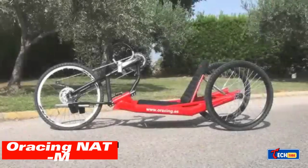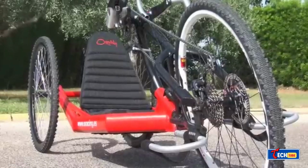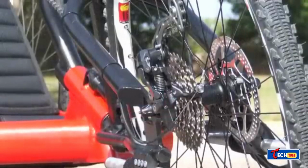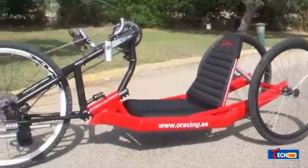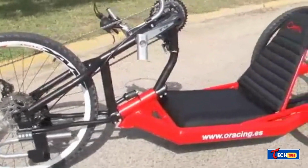Oracing NAT-M. Off-road hand bike adventure. Meet the Oracing NAT-M, a hand bike powered by arms instead of feet. Perfect for off-road adventures. Crafted from 70/20 aluminum alloy, used in motorcycle manufacturing and aviation, this hand bike allows customization of components, including the crankset and derailleur.